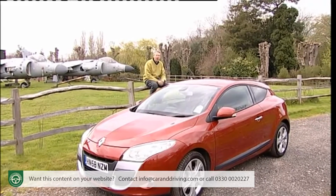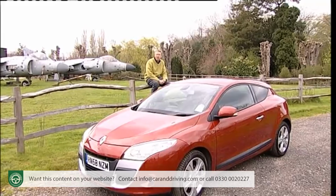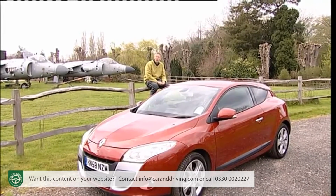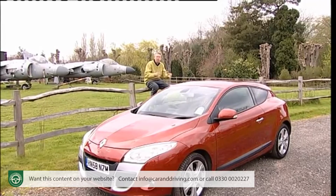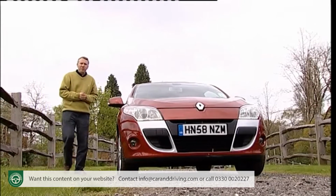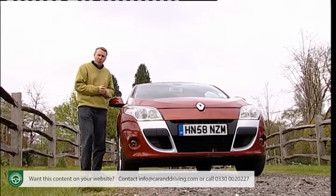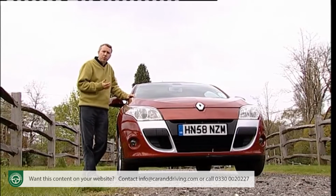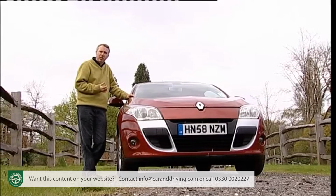In the middle of the lineup, the DCI 130 diesel and the 1.4 litre TCE petrol 130 models really are the best sort of all-round picks. True, their strongest suits apart from value are things like ride, refinement and comfort, not virtues you'd expect to be too high up a prospective coupe customer's wish list.